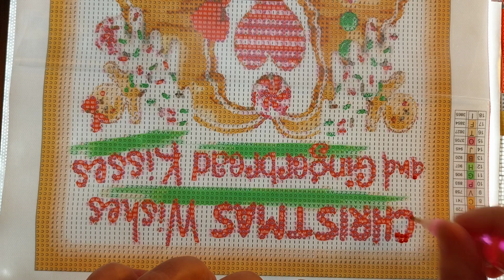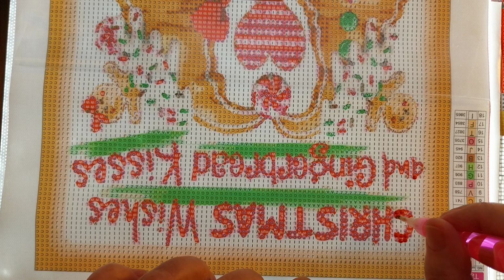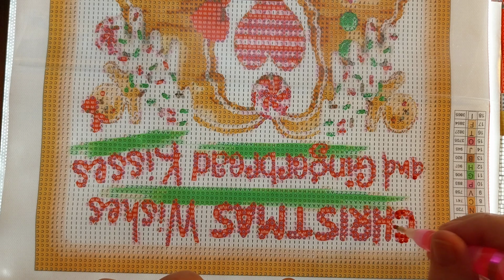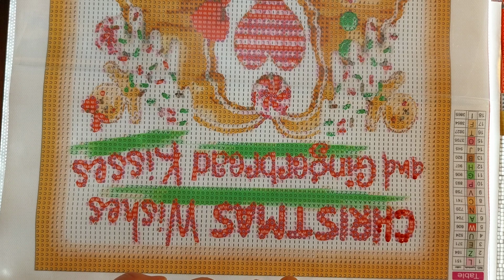Okay. Once I get used to the new diamond painting, I can focus a bit better. I didn't think there was going to be so much confetti in the letters, but it's okay. Confetti is what makes it beautiful because it brings out more of the detail. So it says Christmas wishes and gingerbread kisses. Isn't that sweet?